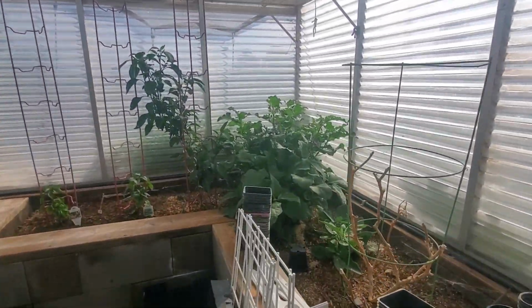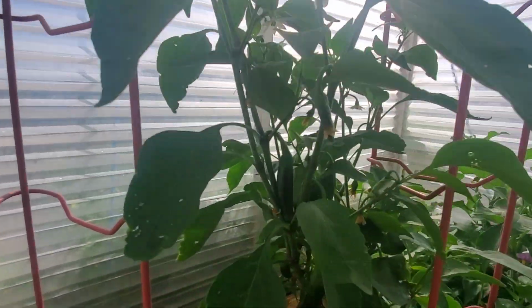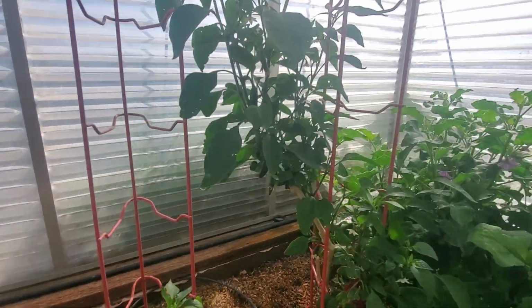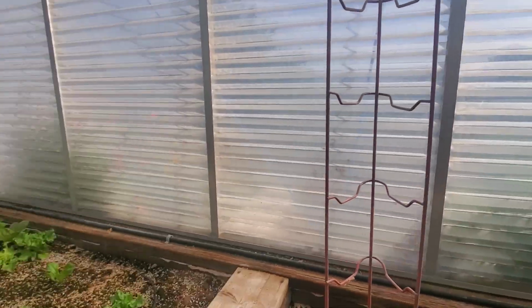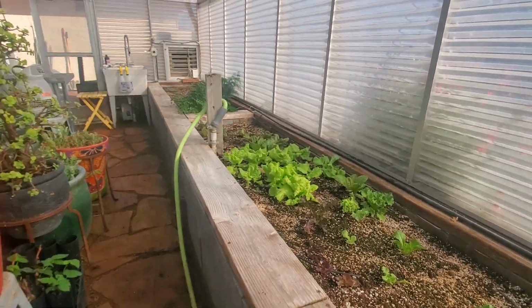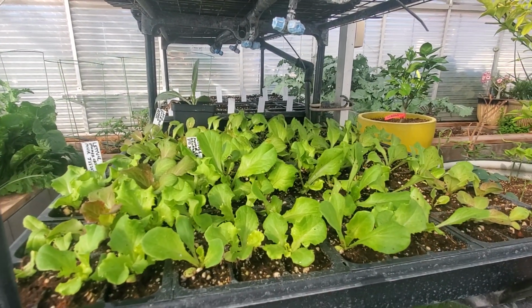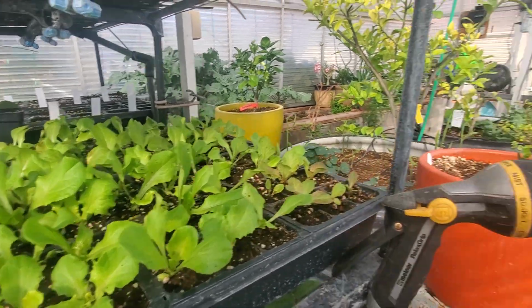But eggplant and peppers, some jalapenos coming back. Some new hot peppers that I've replaced. This jalapeno has actually been in here for almost 3 years, so that one's doing great. Lettuce, we're having some issues with lettuce. Here's some starts that are gonna go in. And these ones were specifically for high heat tolerance from Johnny's Seeds, so we'll see how those do compared to some of these others.